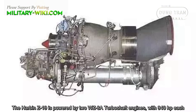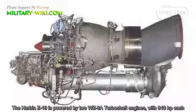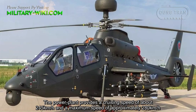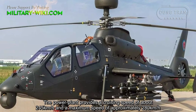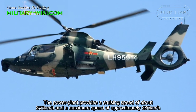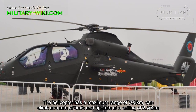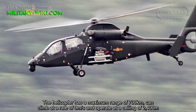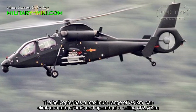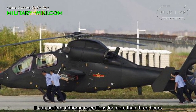The Harbin Z-19 is powered by two WZ-8A turboshaft engines with 940 horsepower each. The power plant provides a cruising speed of about 245 km per hour and a maximum speed of approximately 280 km per hour. The helicopter has a maximum range of 700 km, can climb at a rate of 9 meters per second, and operate at a ceiling of 2,400 meters. It can perform airborne operations for more than 3 hours.